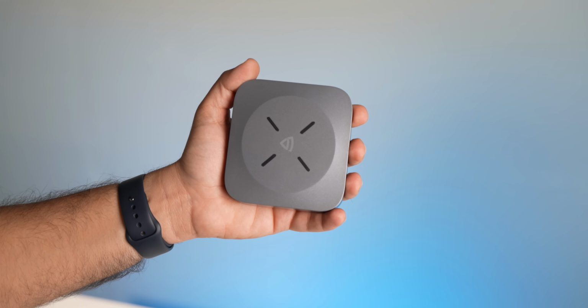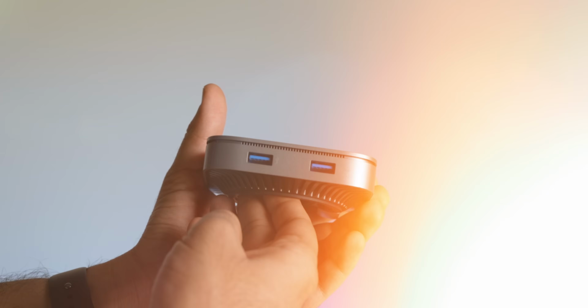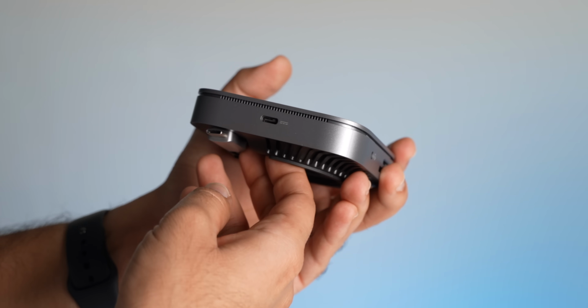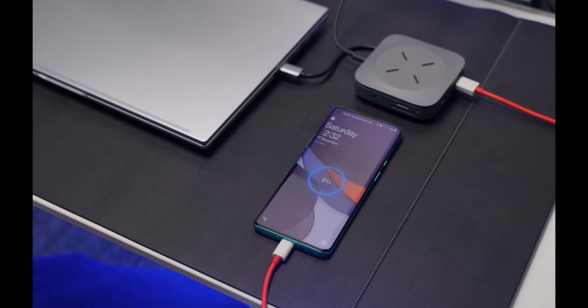So this is a USB hub for your desk, but it's not your usual USB hub. This is actually great. First up, this is a 6-in-1 USB hub, and this has 2 USB-A ports, a headphone jack, an SD card reader, a micro SD card reader, a USB-C port, which is a Thunderbolt 3 supported port, and supports speedy charging as well.